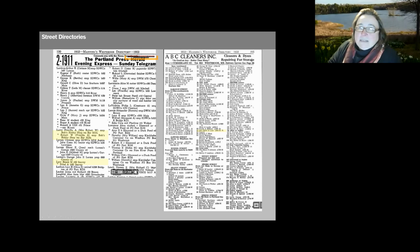In Portland, early directories, and by early I mean pre-1900, have this second section by street. You can only look up by the owner name alphabetically.